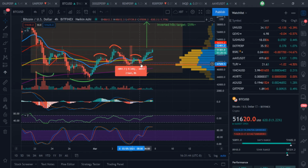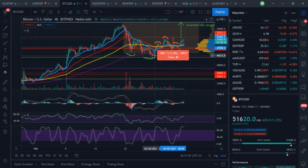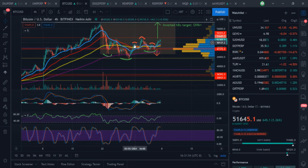Well, we got to the neckline and it was a bounce. It was a bear trap because we are in a bigger inverted head and shoulders. So let's get rid of the bearish head and shoulders, so we can see more clearly what's going on.